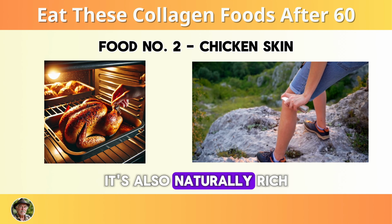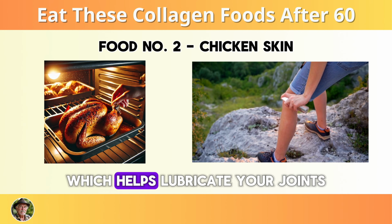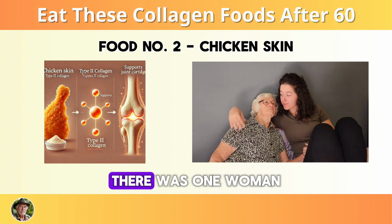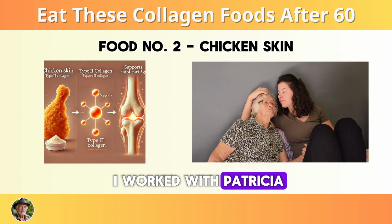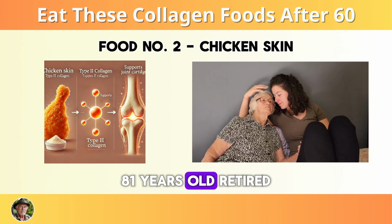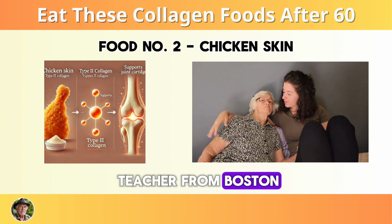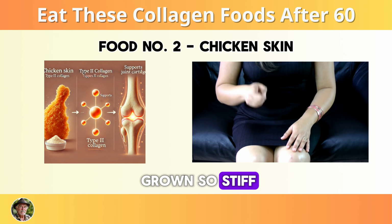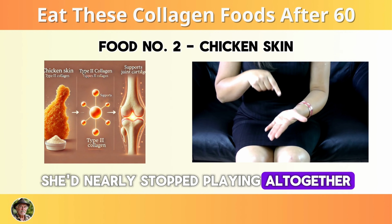It's also naturally rich in hyaluronic acid, which helps lubricate your joints and reduce friction during movement. There was one woman I worked with, Patricia, 81 years old, retired teacher from Boston. She loved to play piano, but her fingers had grown so stiff, she'd nearly stopped playing altogether.